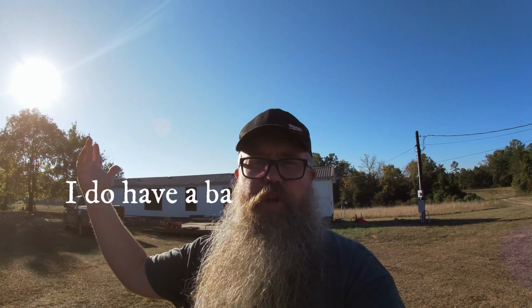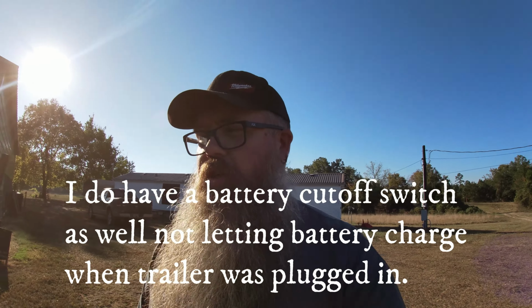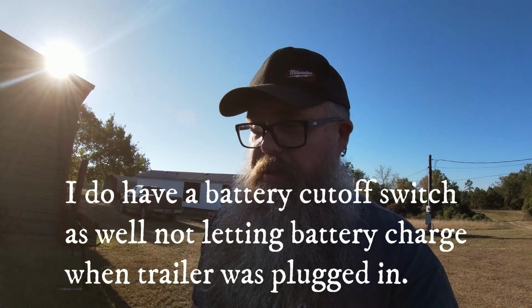Hey, I'm new to owning a trailer, so when I unplugged it, I forgot to turn off the breakers. So it is what it is, and it ran down the battery. But they got it all charged up. It's all fixed. It's good to go.